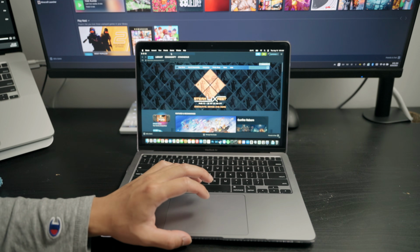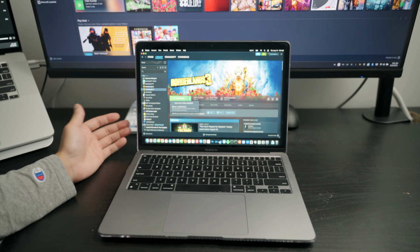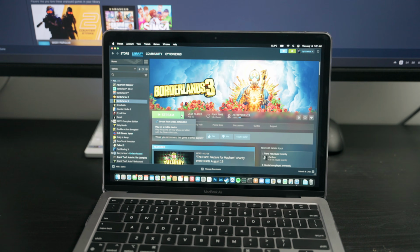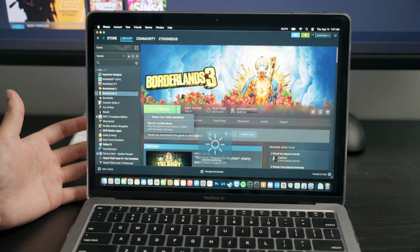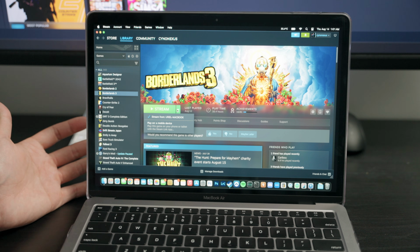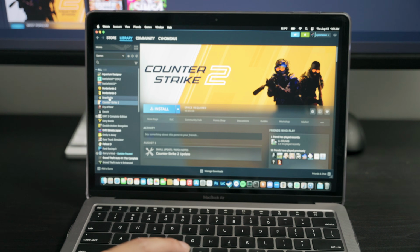Now, we're going to go ahead and play some games here. Now, there are some games that you can't play on this because, again, here's one of the things that I've been worried about for the past couple of years with having an M chip, and that is the fact that you can't really play certain games or certain applications because it is an ARM chip, meaning that not everything is going to be compatible with it. And so games like Borderlands 3 are just not available, unfortunately.